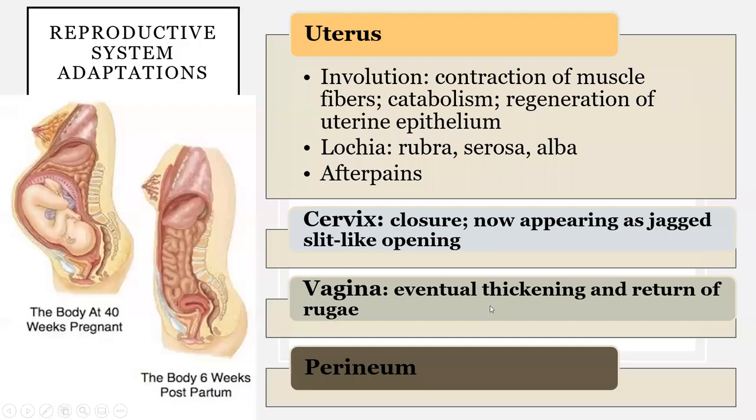So the uterus goes through involution, and that's the contractions of those muscle fibers expelling the rest of the lochia, that uterine lining that's on the inside. Eventually it's going to go back to its pre-pregnancy size and place in the body. The cervix, if you were to look at it, now appears as a jagged, slit-like opening that will never completely look like it did before baby came through that area, but it will heal. And then the vagina, eventually you're going to have thickening and the return of the rugae, which are the wrinkles along the wall. And then the perineum may be stretched or bruised or possibly even torn and sore, and that will heal in the next few weeks as well.